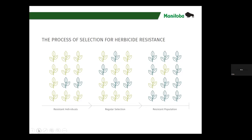And eventually, at the end of the day, if you look at the right-hand side of the screen there, you end up with mostly a resistant population because we've done a really good job at killing all the ones that don't have that mutation. And we're allowing these other weeds to survive and breed and reproduce and set seed. And then there's more and more and more of them all the time. That's basically what happens. So we don't notice that we've got resistant individuals at the very beginning. There's one or two weeds, and then all of a sudden, within a number of years, we've selected so that the entire population is nothing but resistant weeds.